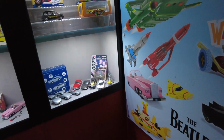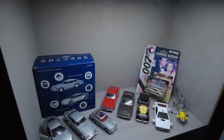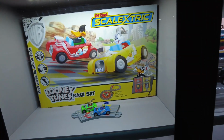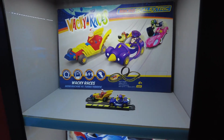And then of course Corgi, being a major brand of Hornby, we've got all of the various James Bond cars there. Up the top here, the Beatles, Paddington, My First Scale Electrics, and down here Thunderbirds, Wacky Races. That's pretty cool.